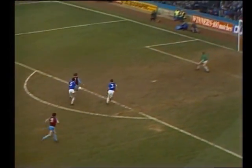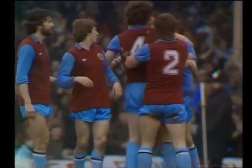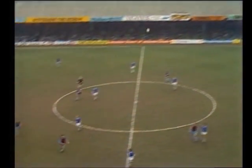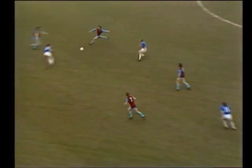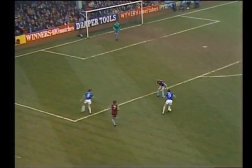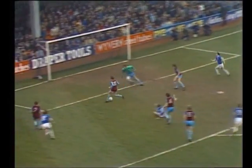Touch on from With. May down, and Bremner's in there. And Bremner makes it 2-1 to Aston Villa. Des Bremner. Drew Cox header forward. Off. And it was Bremner and Evans who got in each other's way, and now it's Young.